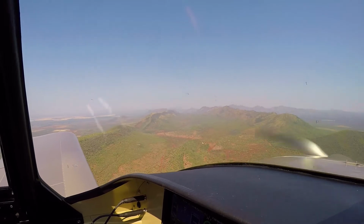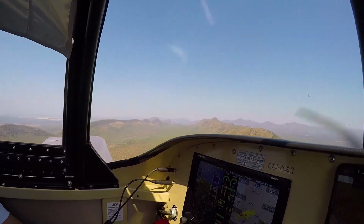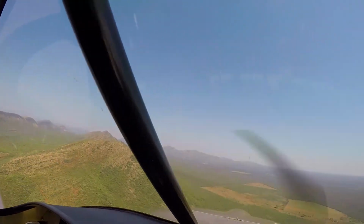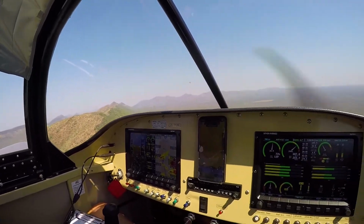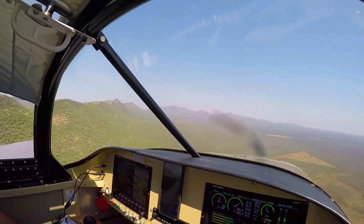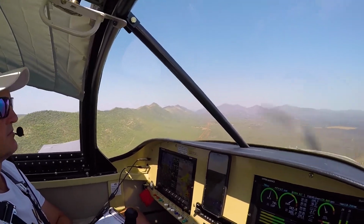These mountains are quite beautiful out of the air. And there's a landing strip between these 2 rows of mountains, just below us. There's Thabazimbi in the background on our left hand side.